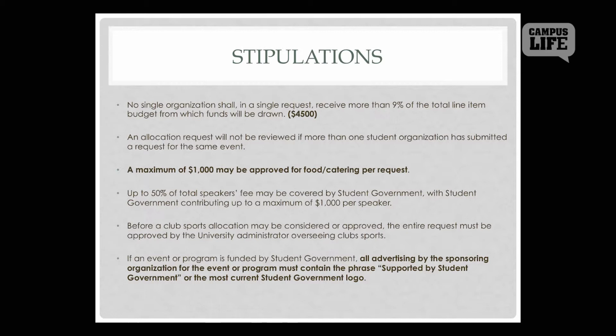Another big thing we just added is that an allocation request will not be heard if more than one student organization is requesting funding for the same event. So if NAACP, just because I see you guys, and Poetry Society are partnering up for an event, and they submit an allocation request for the same event, that won't be heard. It's only one student organization for one event. Now, that doesn't mean that they can't collaborate. It just means that they can't get money for the same event.